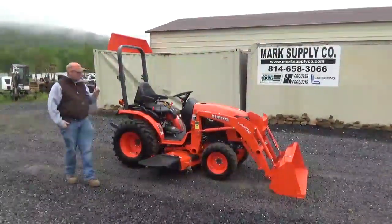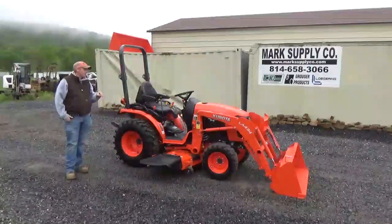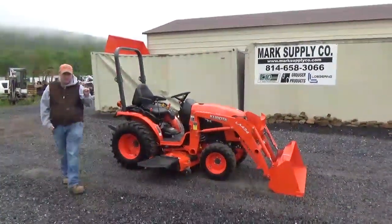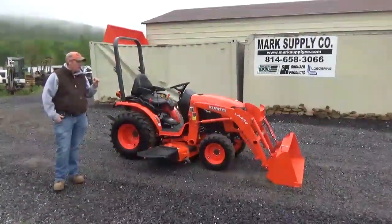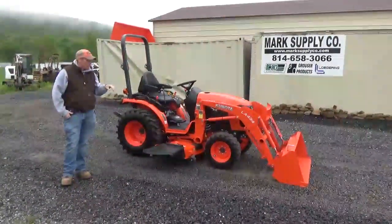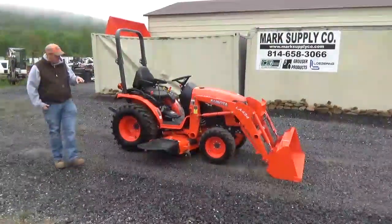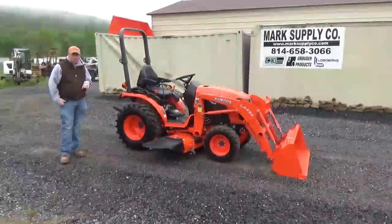Today I have for you a very, very nice showroom condition tractor. This tractor has 43 hours. This is a 2018 Kubota B2301 compact tractor with loader and belly mower. Again, just 43 hours. Purchase date was 6-6 of 2018.